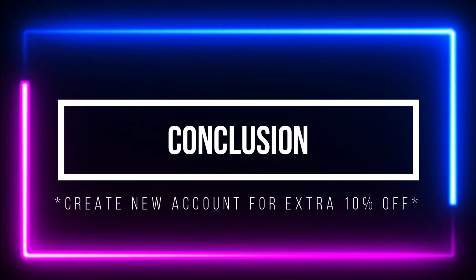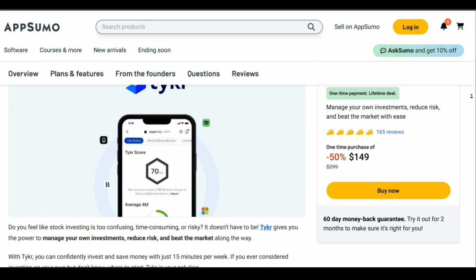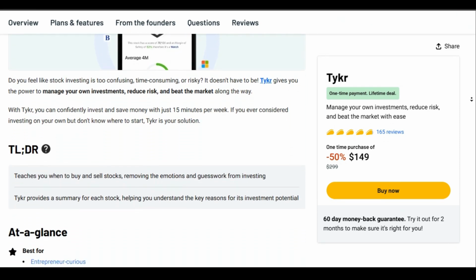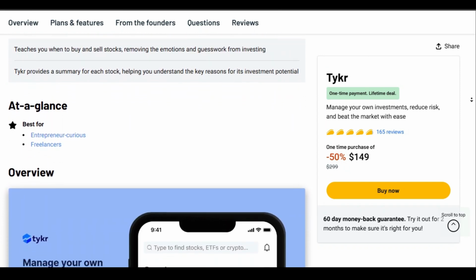Conclusion. If you don't know how to start, Tykr may be your solution. It gives you the power to manage your own investments, reduce risk, and beat the market along the way. You can track stocks, ETFs, and cryptos in one place.